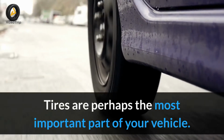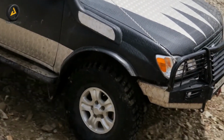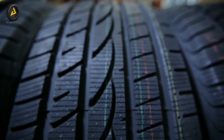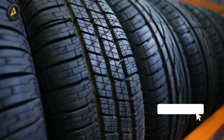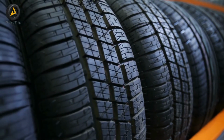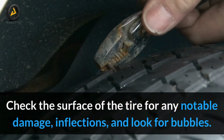4. Wheels and tires. Tires are perhaps the most important part of your vehicle. They are what connects your car to the road, and if you are driving for hours at a time, they need to be in tip-top shape. Firstly, we will look at the tread depth. Most tires have a tread depth indicator, and once the tire is worn to that point, it needs to be replaced as soon as possible. Check the surface of the tire for any notable damage, inflections, and look for bubbles.